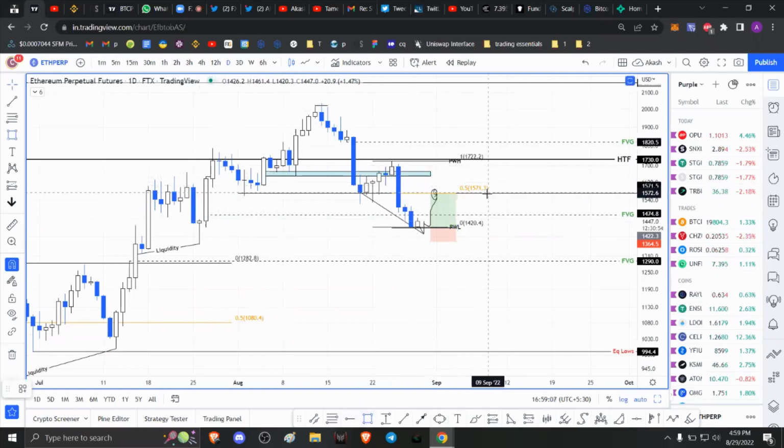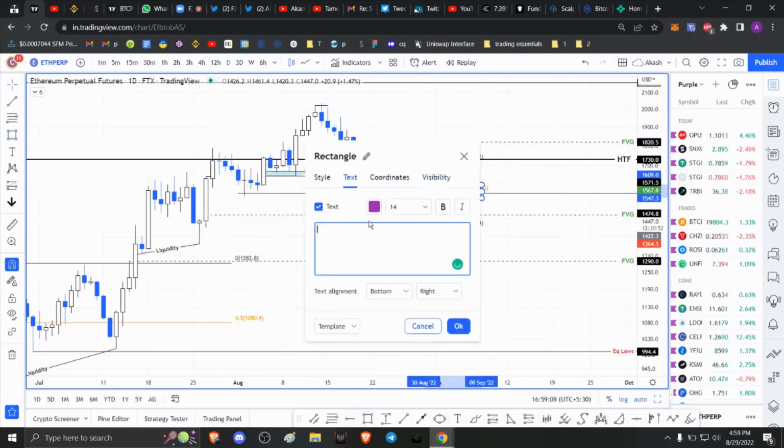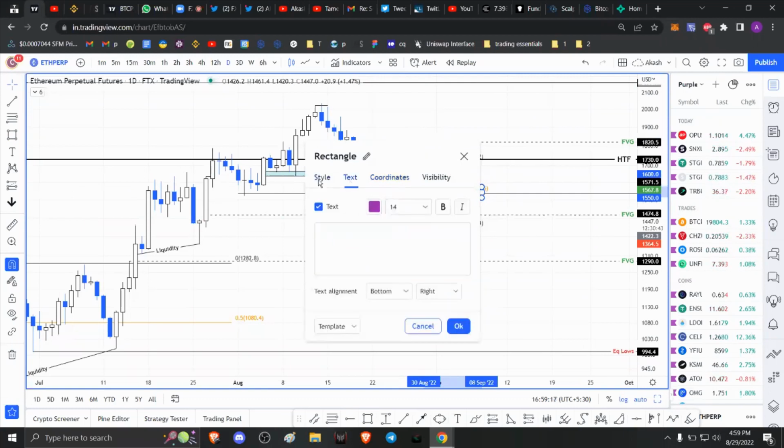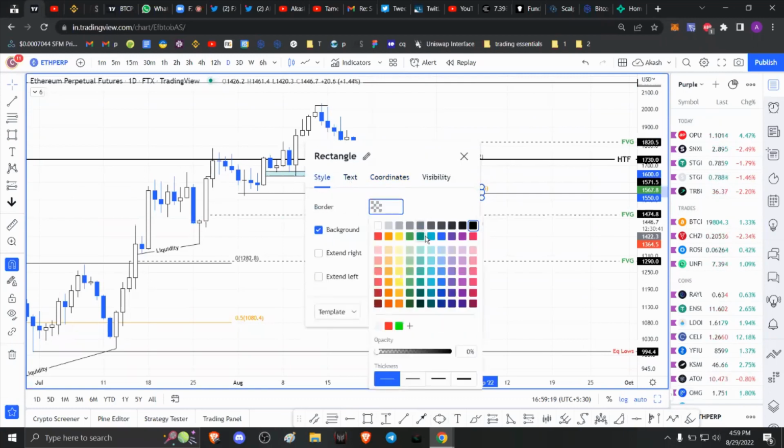Let me just mark this out for future reference, right? I'm expecting the price to be around 1550 to 1600. Right, this is it. This is your target.